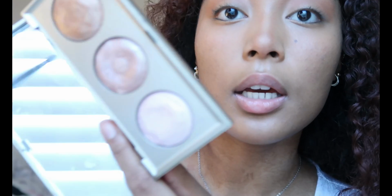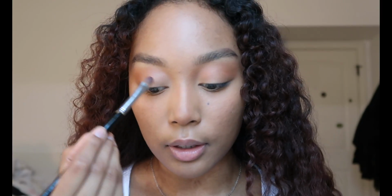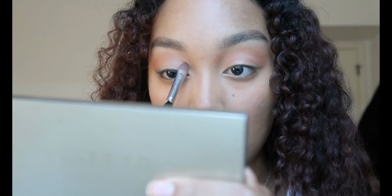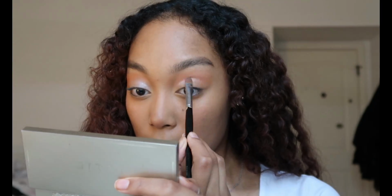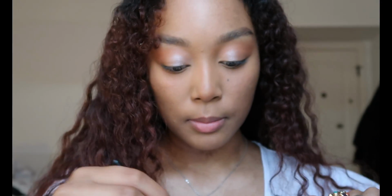So now I'm just gonna take this color, and it's literally a Stila highlighter, but I'm gonna pack that all on the lid. Instead of starting here and going down, I'm gonna start up here, you'll see. So now I'm gonna take tourmaline and put that on my brow bone. I haven't used these in a long time because I keep using the Stila one.